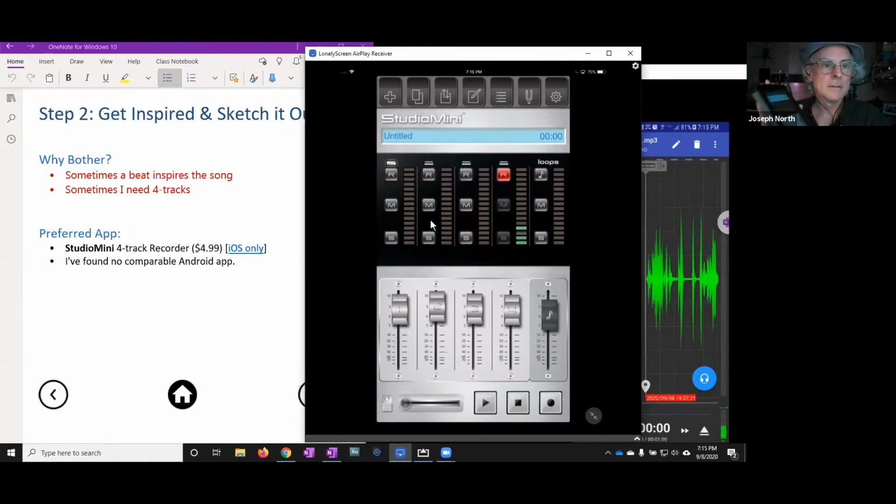But the idea of this is that this is it. I don't need an external mic. I can plug my headphones in here, and I can play the drum loop and record against that, and it's fantastic.